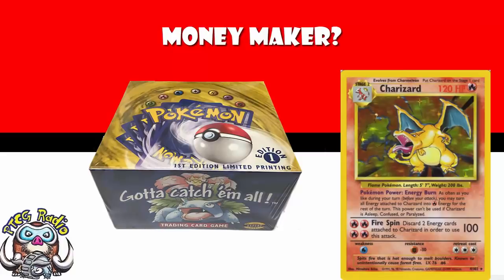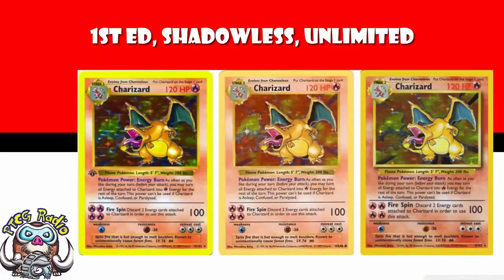So, what do you need to know? Well, the first thing we probably need to talk about is first edition, Shadowless and Unlimited. Now, this graphic of Charizard that I took from the lovely folks over at Bulbapedia, great website you should be checking out, shows the differences quite nicely. You will notice that on the left-hand side, you have got a Charizard with a first edition symbol. This means it's first edition, i.e. from the first print run. That makes it more valuable.